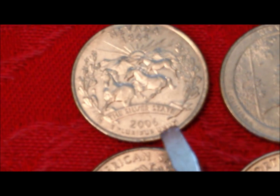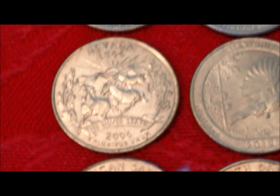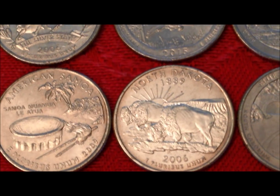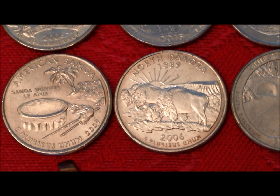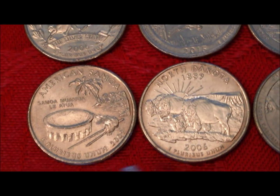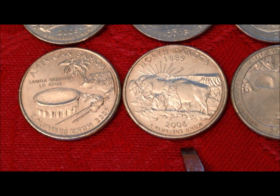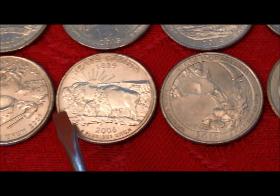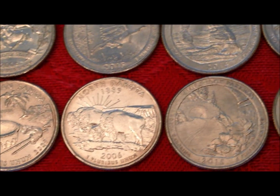Down here we've got a 2006 Nevada that's really, really bright. Below that is a 2009 American Samoa, which, I mean, those were hard to get when I was setting up the collection again. Very low mintage. 2006 North Dakota. Really nice shape with a slight bit of patina, but really shiny.